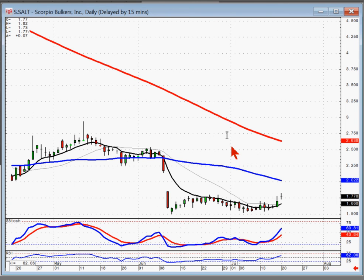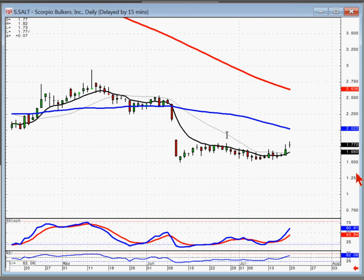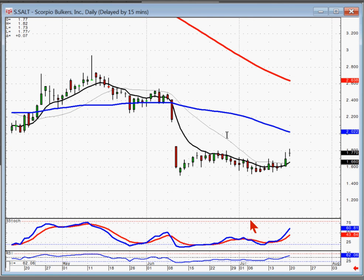Salt, slow curve, $2 stock. Hopefully the volume's pretty big. But you could be buying this one on positive trading tomorrow. The doji sandwich coming out of this little slow curve makes your next target at least a 50-day moving average.